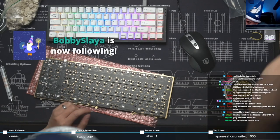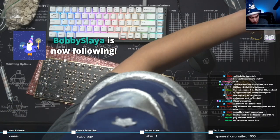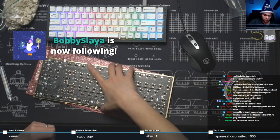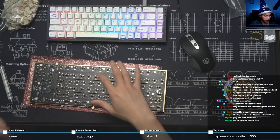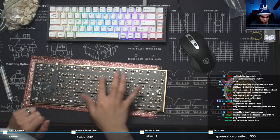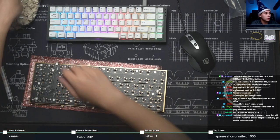So what I'm going to do this time around, as I learned on the KBD67 Mark II, it makes the whole build easier if I populate the switches first around the two flex cuts on the PCB. So that's what I'm going to do.